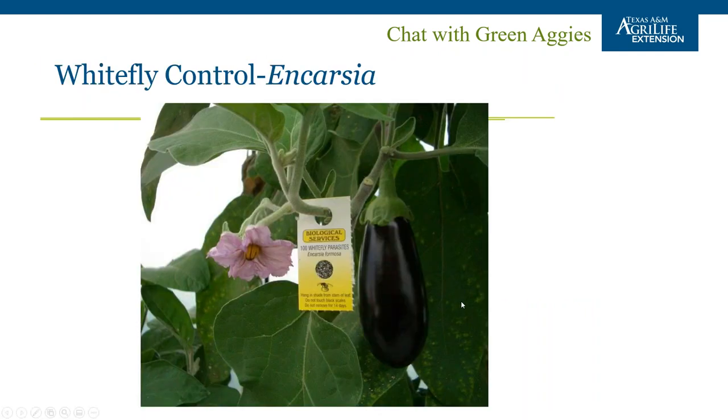For whitefly control, Irfan last week talked about Encarsia, the different whitefly. So Encarsia is specific for the greenhouse whitefly, Trialeuroides. And so these mummies or the pupa are attached to an adhesive. As they mature, they release out, they will fly and then start to parasitize the whitefly.